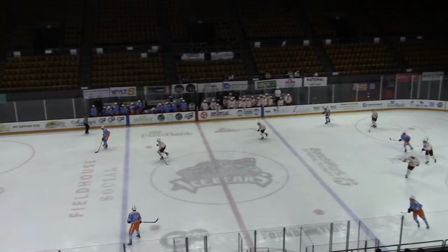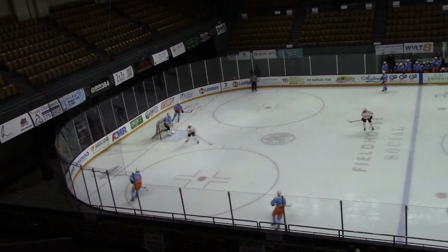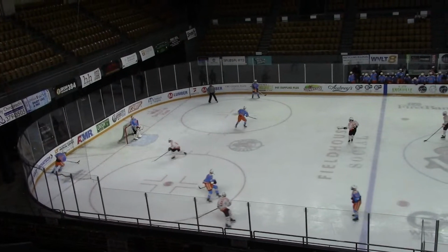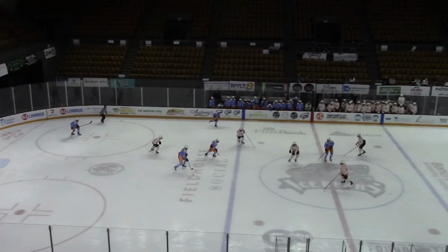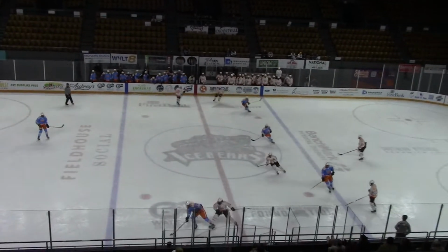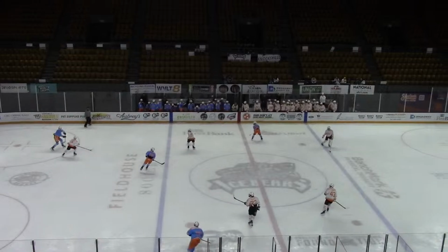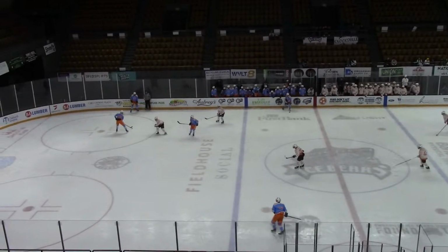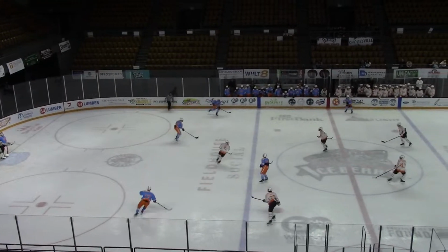Division 1 versus Division 3 matchup. It's Tennessee versus Tennessee. Tennessee D1 in the blue taking on Tennessee D3 in the white. Puck controlled, intercepted though by D1. D3 just looking to get it out of there. Out in front, almost what would have been a phenomenal shot. It was well defended. Albert got there right in time.